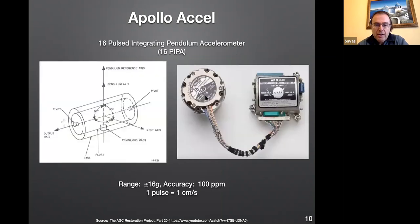Okay. And here's another view of the accelerometer. The cylindrical part is the sensor itself, and then this was the electronics. So this was about the size of something that would fit in your hand, right? And this was only a single axis sensor. So it would just measure the acceleration along one direction. So then they would need 3 of these to get the X, Y, and Z. Okay, so that's the accelerometer.